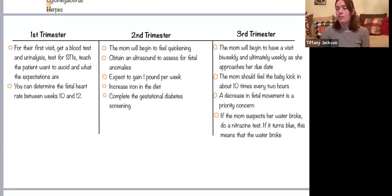A priority concern is if mom stops feeling baby kick. And it's been about 2 hours and she hasn't felt the baby kick. That is our priority. If mom suspects her water broke and she's not sure, maybe it's early in the third trimester, they can do a nitrazine test where they test the fluid that came out of mom. And if the stick turns blue, it means that their water broke.